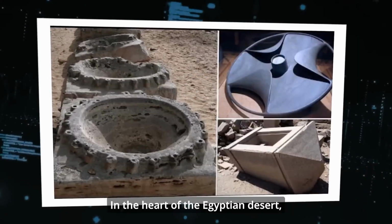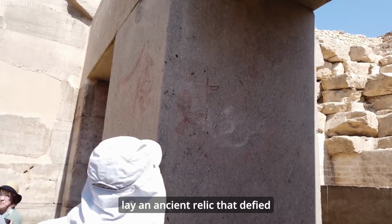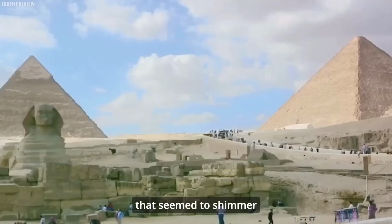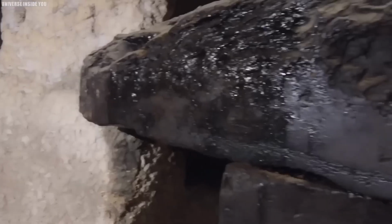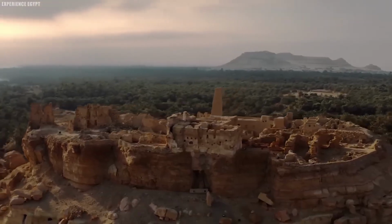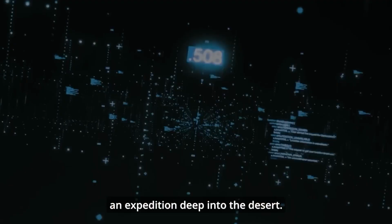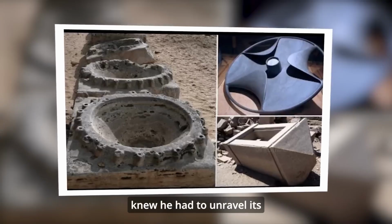In the heart of the Egyptian desert, amidst shifting sands and whispered legends, lay an ancient relic that defied explanation. It was a perfectly smooth, disc-shaped object, its surface etched with strange symbols that seemed to shimmer in the moonlight. Local villagers whispered tales of its origins, claiming it was left behind by a civilization long vanished from the annals of history. Ahmed, a young archaeologist with a thirst for adventure, stumbled upon the mysterious disc during an expedition deep into the desert. Entranced by its enigmatic beauty, he knew he had to unravel its secrets.